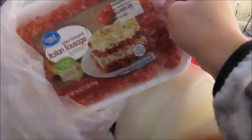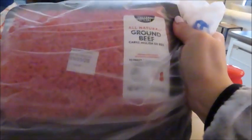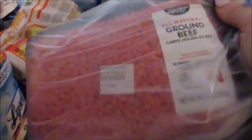And then we have 2 of these Italian ground sausage. So this will go in my zuppa. And then this will be frozen and set aside because this is just like ground beef. I'm not even sure how healthy this kind is. I don't think it's very healthy at all. This is not lean or anything like that. But it was a lot of meat for not a lot of money. And then this will be put away too.